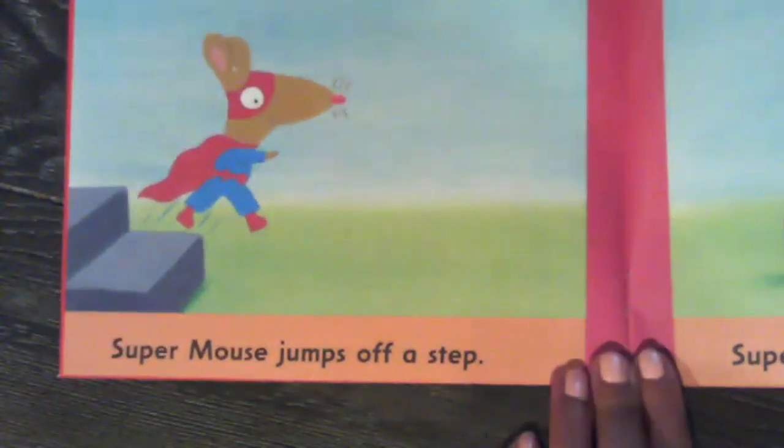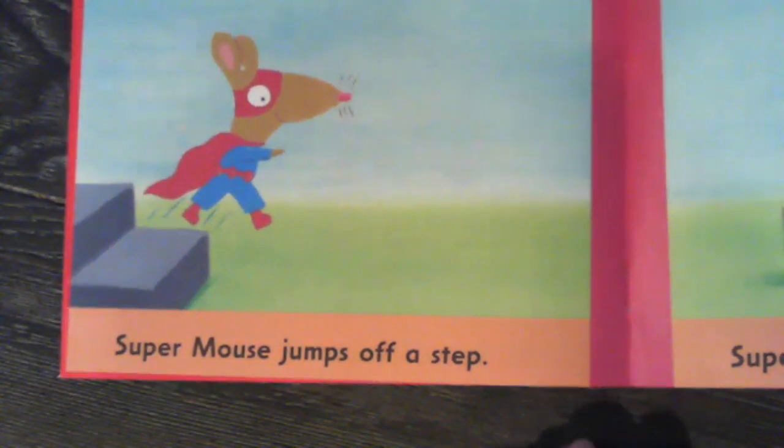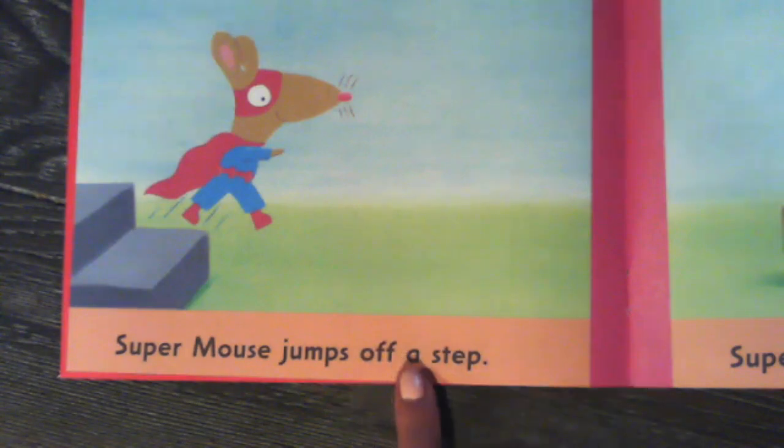Look at this page. Do you know the word A? It's a sight word. A spells A. Can you find it on this page? Put your finger under it. You can do this with your paper book, or you can do this by pointing to the screen. Did you find the word A? Here it is, A.